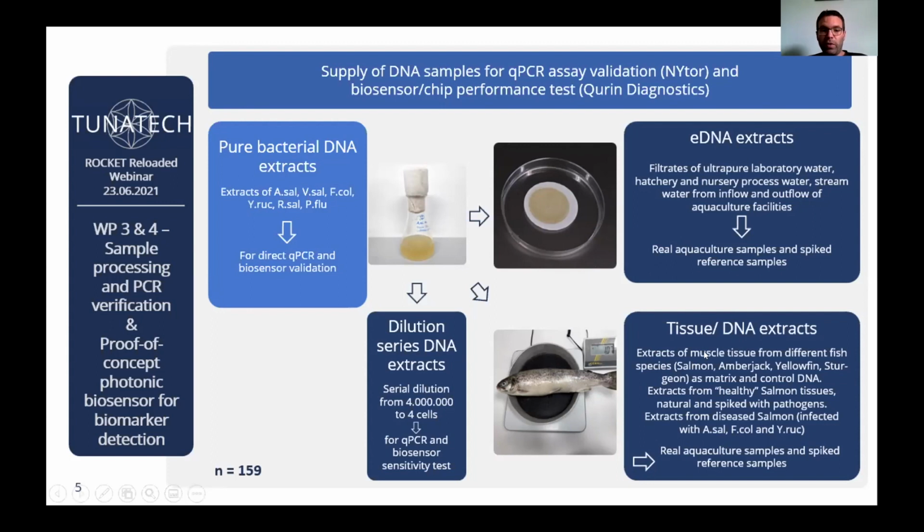And the last group of the DNA extracts was an eDNA extract. As I said before, eDNA is environmental DNA, which means free DNA swimming in the water from any organism, also from humans if you spit inside the water or something like that. Of course, it's a very good technique because it's not invasive. We do not have to harm the fish. Therefore, we go on with the eDNA.